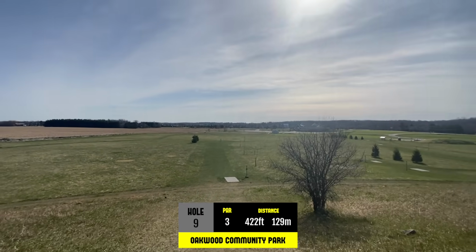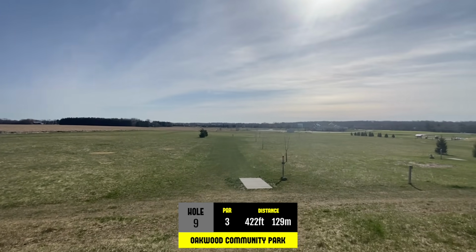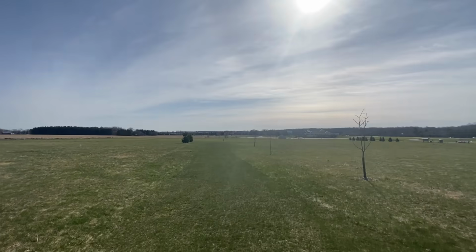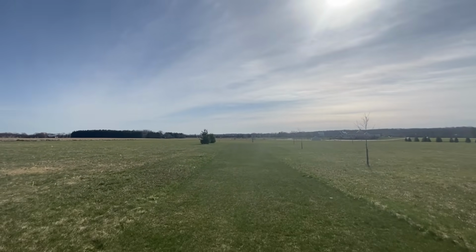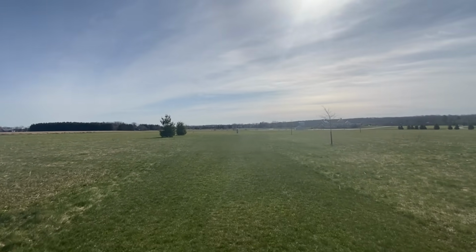Hole 9, my favorite hole distance-wise here. 422 feet, 129 meters. Elevated tee pad so you can get some great cranks out there. There's not a lot of trees dealing with you. All you have to do is be able to predict the wind and control a disc based on that.